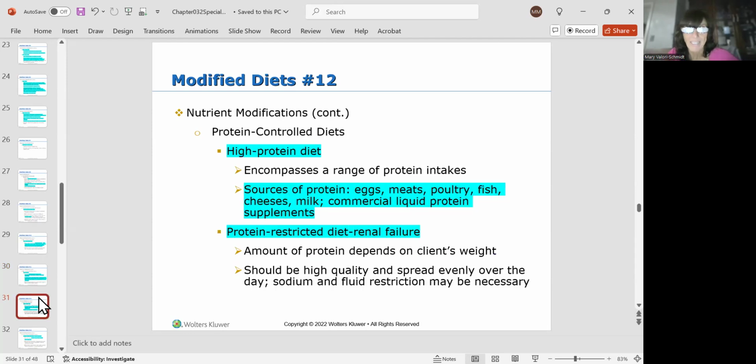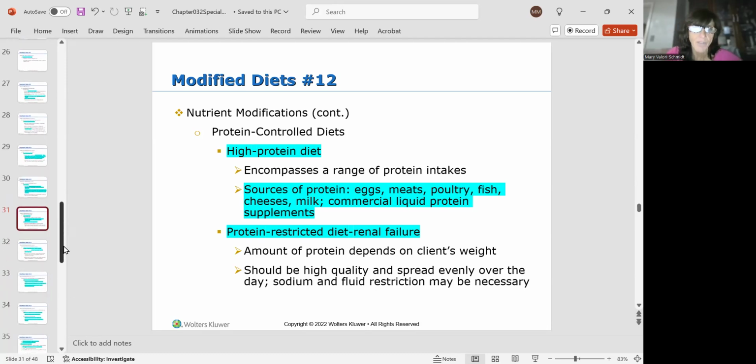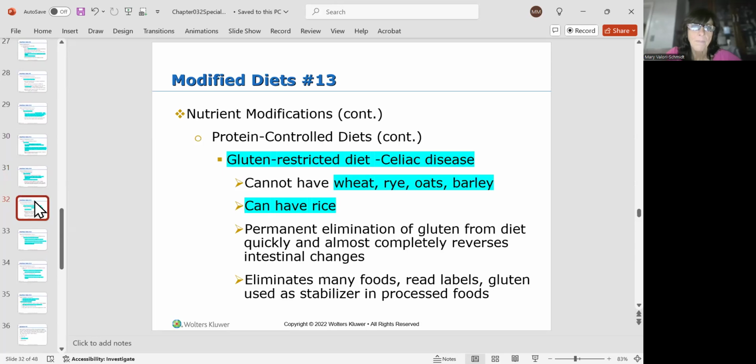High protein diet. Some people need a lot of protein. Animal products are the highest source of protein. Protein supplements, protein shakes, or soy, right? Then we have protein restricted diet. So people that have kidney failure will have protein restrictions. And we have to be very careful. The amount of protein that they need is based on their weight. So that's a calculation that will be figured out for you.